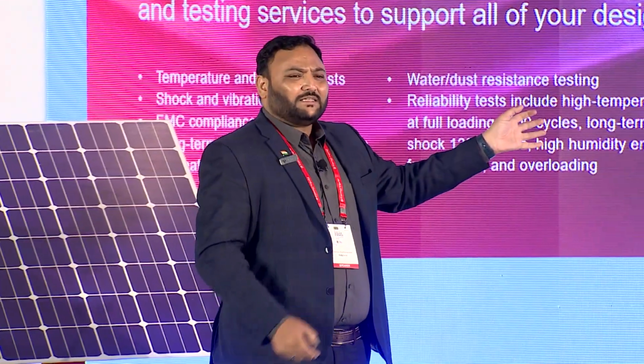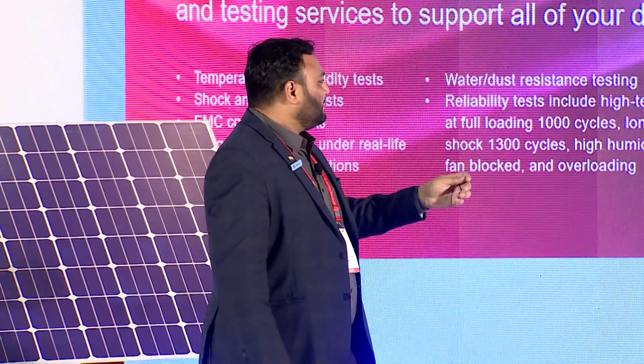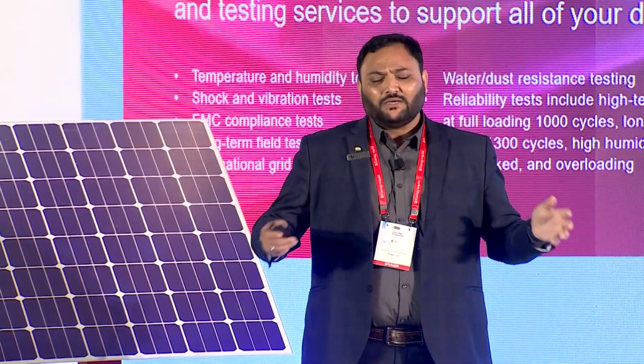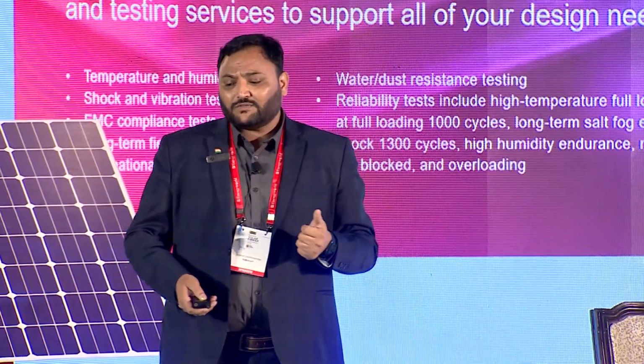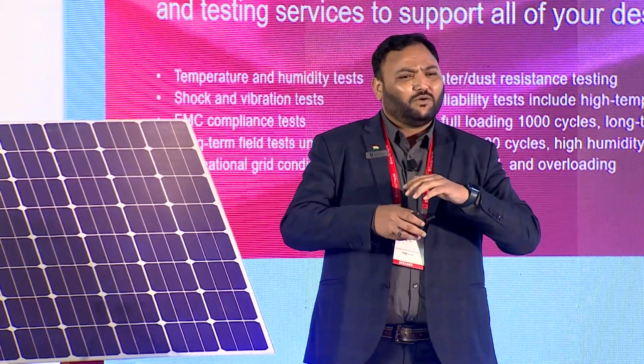Comprehensive testing facilities and validations are done on each and every inverter we manufacture. The important thing is that whenever you manufacture a single inverter, in the entire batch, you have to take it through a temperature and humidity test, shock vibration test, EMC compliance test, along with a long-term test in different scenarios. We have in-house aging facilities where we test different scenarios like 1,000 hours of high voltage and low voltage, and different low loads.